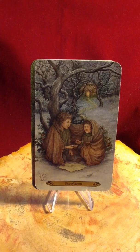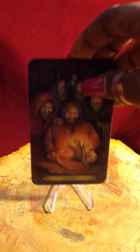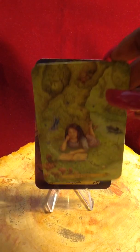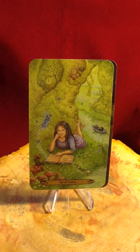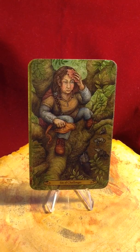And then we have the Five of Boons. Okay. Take those off. Six of Spells. Six of Wands. Oh, we have the Dragon being added to the fold. Six of Visions. I can imagine myself laying in a forest like that, just reading my book. Oh, Six of Challenges. Yeah. You know, it seems like the challenge cards really intrigue me.